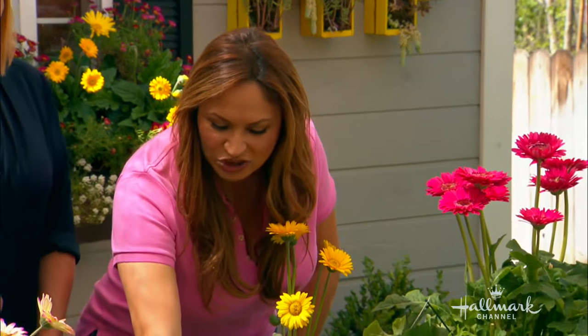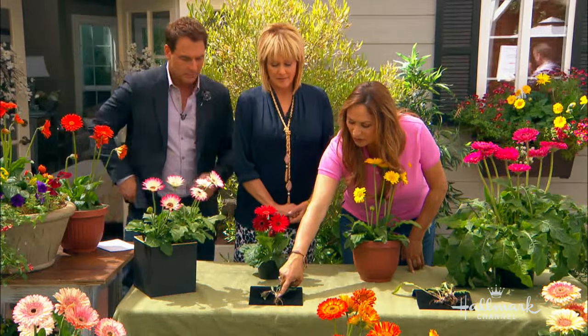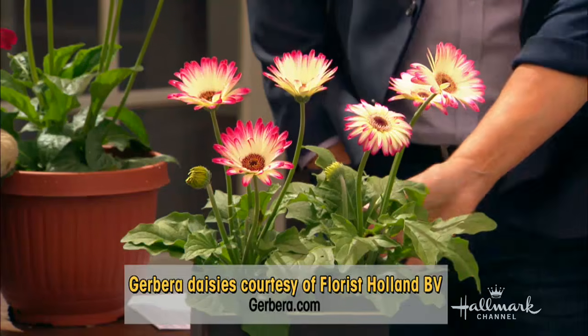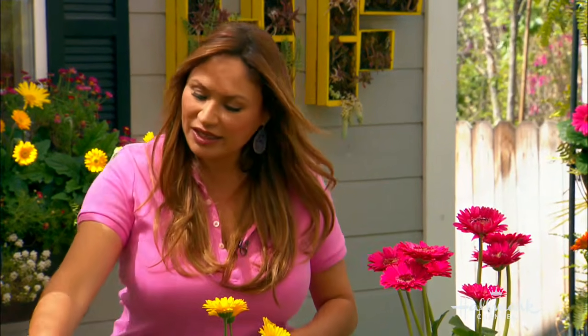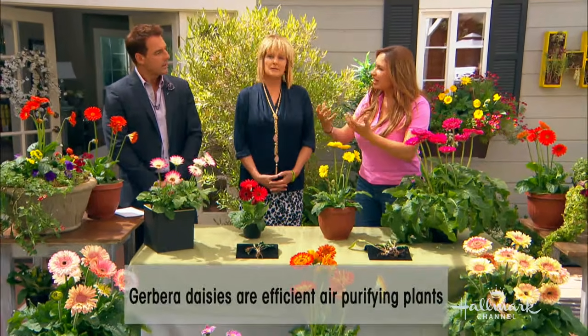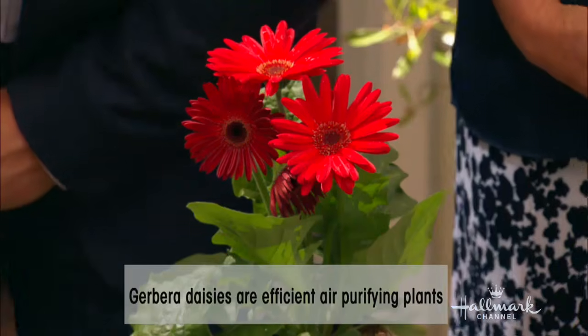Because it has a very small root system. I can't wait to show you the big root system, but this is a small root system. So it's just going to give you that much, and then you can change it out. I have it in a pretty little vase. It's cute. It also has the distinction that NASA made an extensive study about plants that clean the air, and this Gerbera Daisy is the number one flowering plant that cleans benzene, a toxic chemical, out of the air. It emits oxygen and does an incredible job filtering the air. It's a worker bee flower.